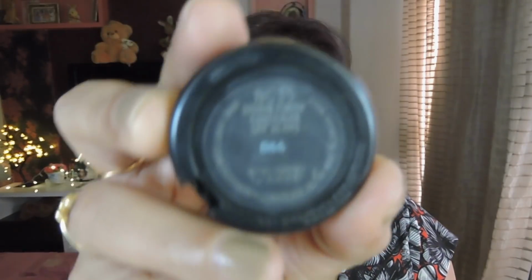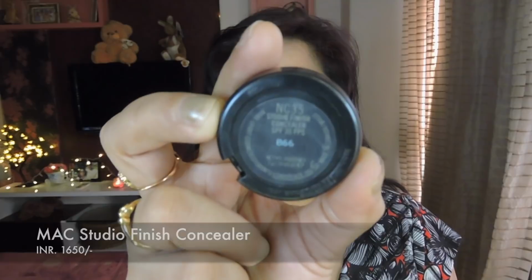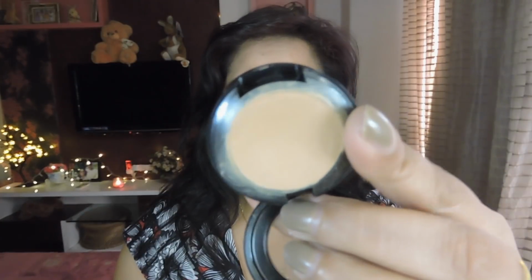Okay, so I have two products for the face. So in concealers, this is a concealer that I have loved to wear, or in fact that I thought I should have bought a long time back, and it is the MAC Studio Finish Concealer in the shade NC35. This is a concealer that I think I bought only last year, and it is amazing. This is what the concealer looks like. It comes in a small pot, and that's the shade NC35.